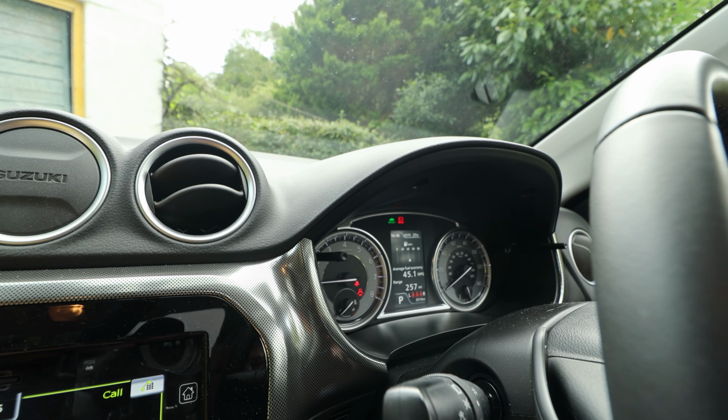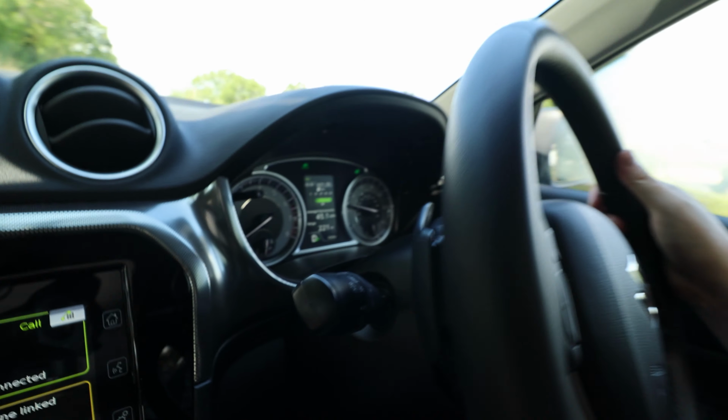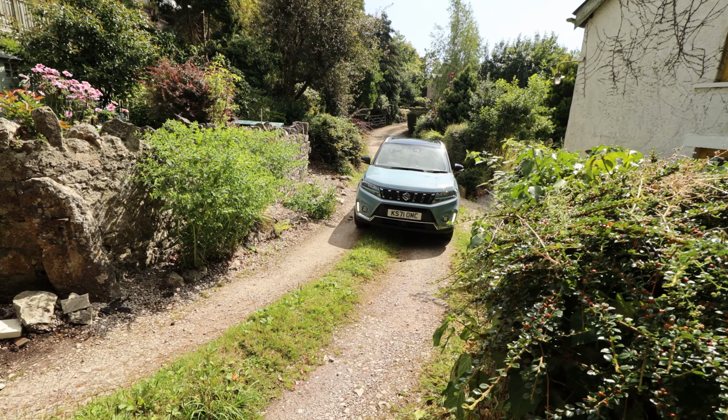The cluster's really clear. On the left-hand side, you've got a rev counter, and on the right-hand side, you can see your speedo. In the centre, a small computer. You see your average economy. If you go through the modes, you can also see like a graph, and it shows you where you're being economical. It's a perfect family vehicle, to be honest. It's practical, it handles, it's got enough power, and it's economical.